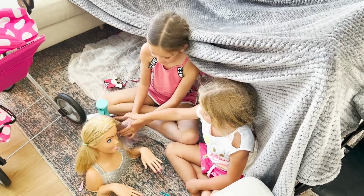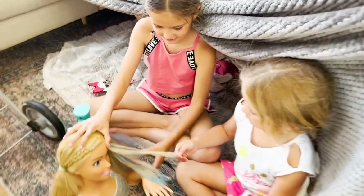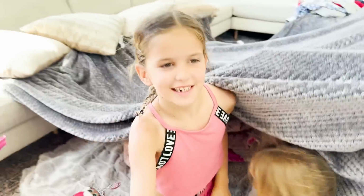This doll, she's a teeny bit scary. The doll's a little scary. Show me inside your fort. Okay, so. I used to love doing these on stormy days.